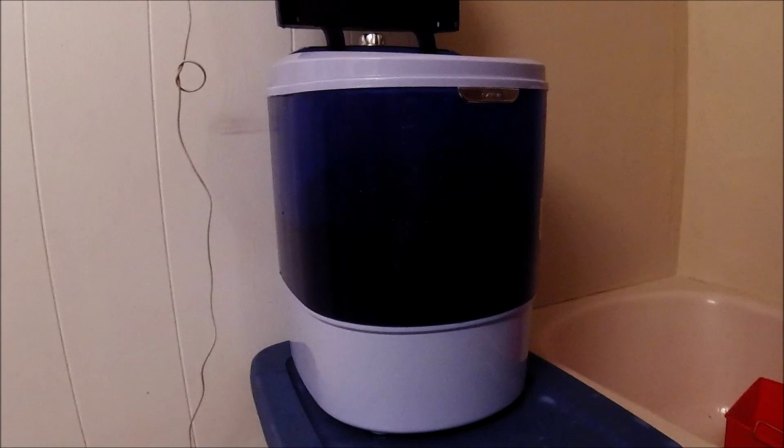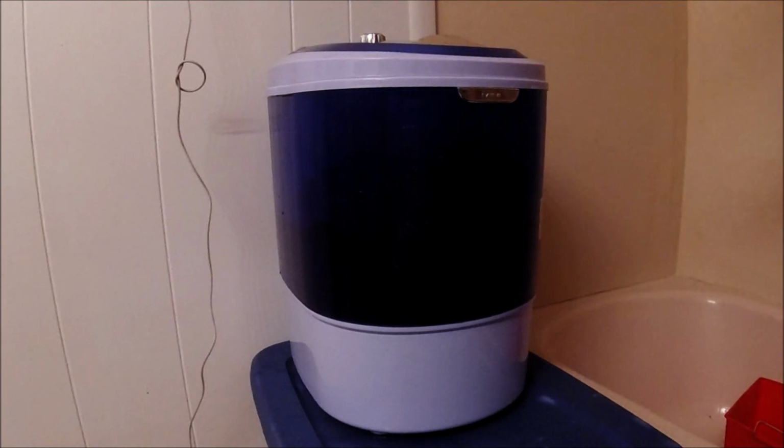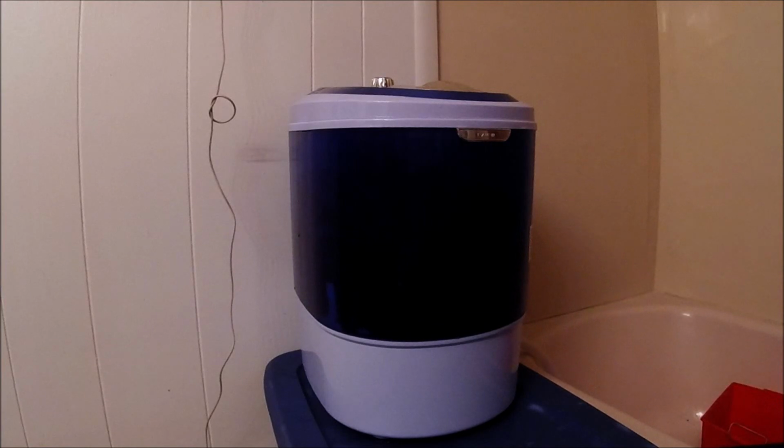I'm going to pour more water in. And again, this is probably the point where I would put fabric softener in and run it through, but I'm going to let it run for a couple of minutes, swish it around and try to get any remaining detergent off the clothes. Time to drain, and time to give my overall opinion.